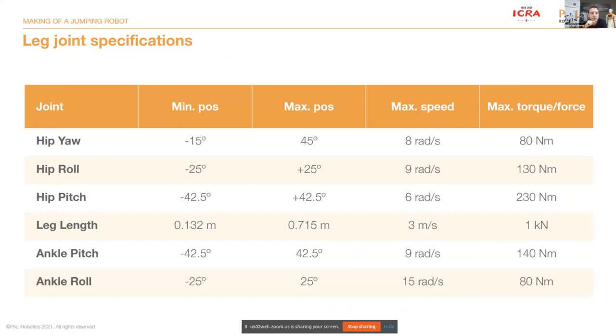Before going to the comparison of masses, these are the specifications of the joints. We have quite large speeds compared to the previous generation of robot. On Talos, we have about 6 radians per second in all the joints of the legs. Here we managed to improve the speed of most of them. To make it clear, the 6 radians per second of the hip in this case is the smallest one, but given that the hip joint is not used for contracting the leg, this is more than enough for only the swing motion.